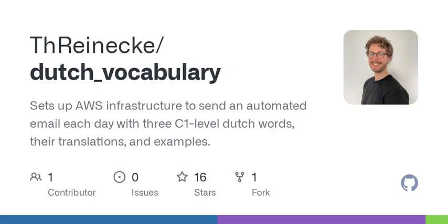The creator of this automation noticed that traditional apps weren't cutting it for their learning needs. They thought, what if I could harness the power of technology to send myself useful information directly in my inbox every morning? Hence, the idea of automating the delivery of 3 Dutch words, complete with translations and example sentences, was born. Now, this isn't just any old email automation, it's a well-oiled machine.